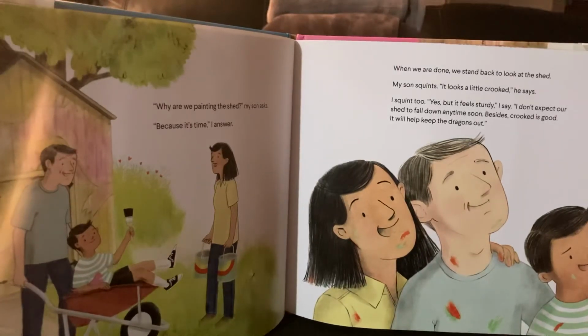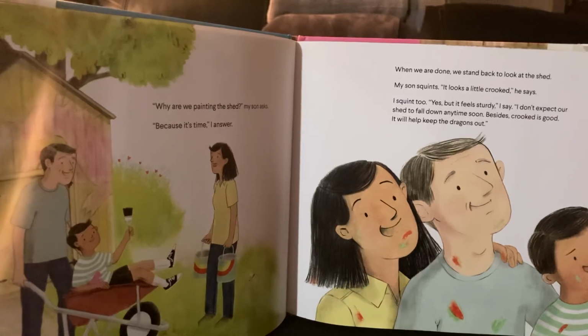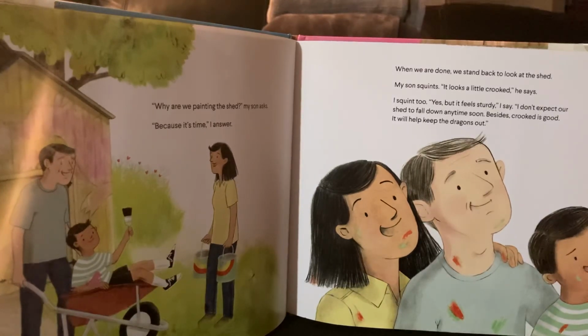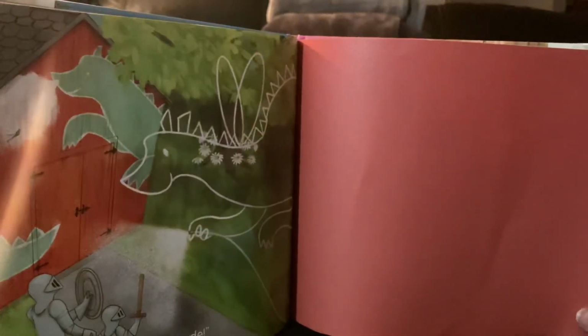When we are done, we stand back to look at the shed. My son squints. "It looks a little crooked," he says. I squint too. "Yes, but it feels sturdy," I say. I don't expect our shed to fall down anytime soon. "Besides, crooked is good. It will help keep the dragons out." "On guard."